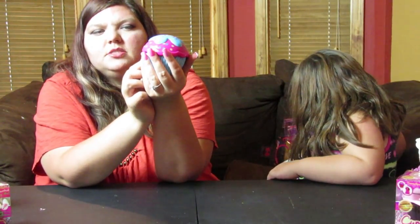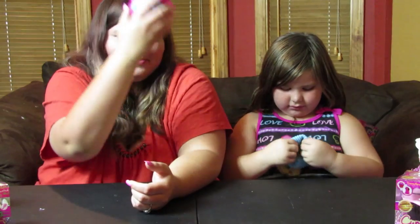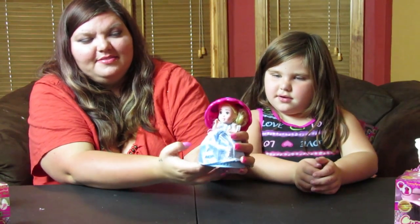This was a real life cupcake. I would say that it would be like a blueberry with a raspberry icing or something. I would say blueberry extreme. Blueberry extreme. There you go. It doesn't smell like caramel. It smells like something else. Ooh, she looks like Cinderella.